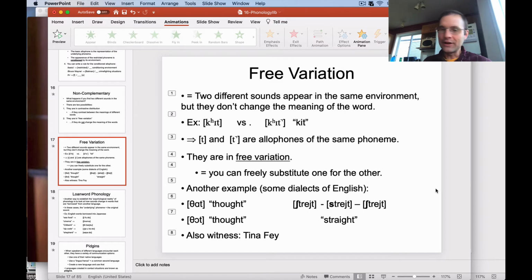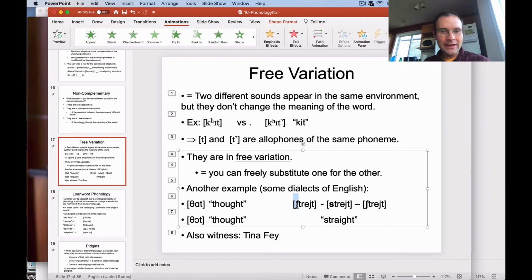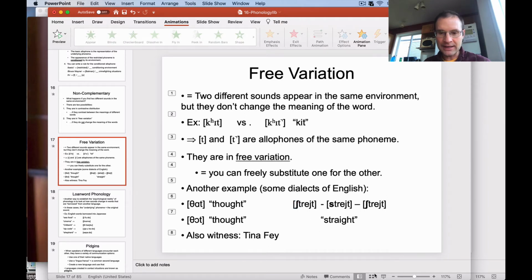And one funny thing about sound changes in language is that younger female speakers usually tend to be in the vanguard of making those changes. So they do it first, everybody else starts to copy them over time. Either way, esh and s are in free variation in that particular context.